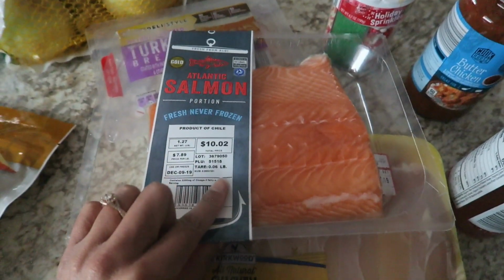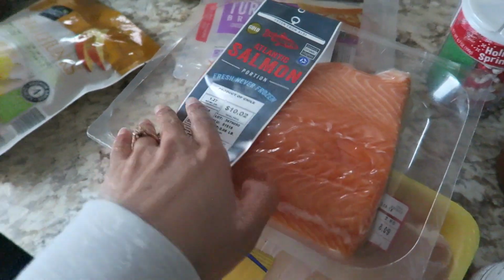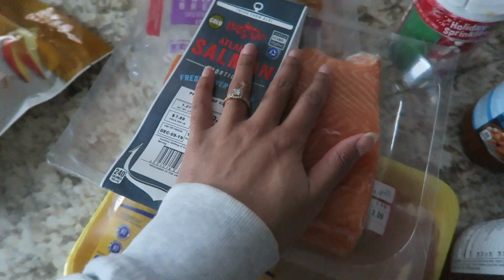Love it. I usually go for ones around $6. These were a little bit more expensive, but you can see it's a massive chunk. This is my hand. It's the size of my hand.